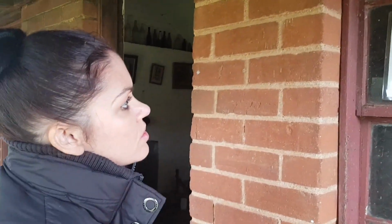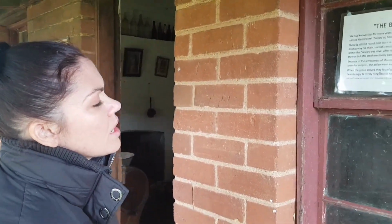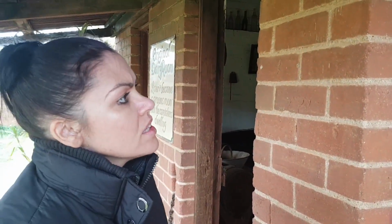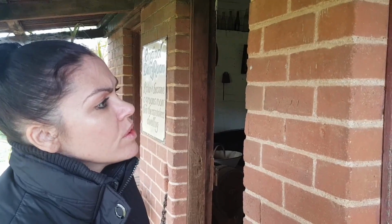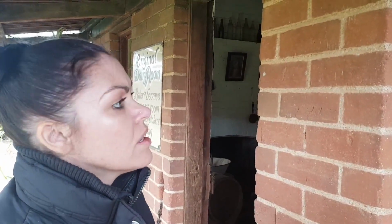So what do we have here? He had known that for many years there had been a mentally retarded man named Harold Steele chained up here in the dairy cottage. There is still the round hole worn in the brick wall in the left-hand side of the doorway by his chain.